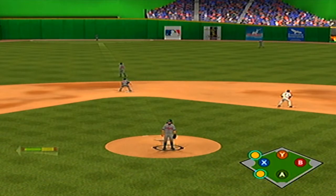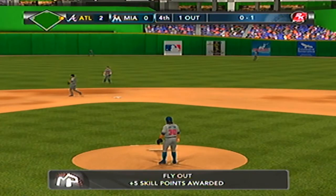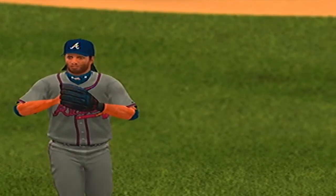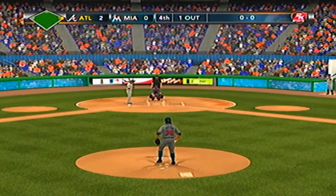Oh, good catch. Good catch. I thought I had gave up a home run. Ooh, that was close. The score would have been 2-2. And we've got Jones batting. Edgar Jones.